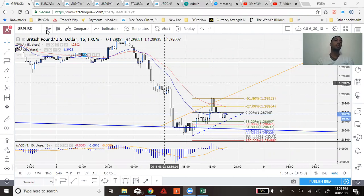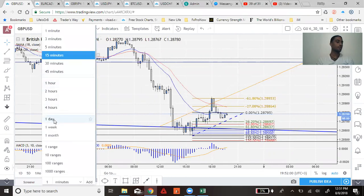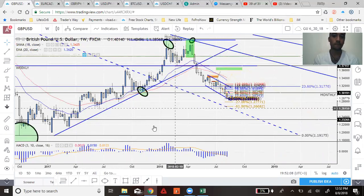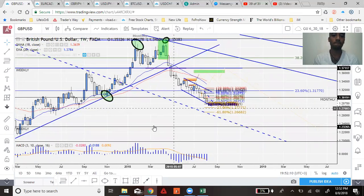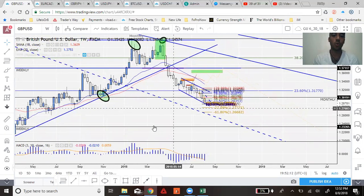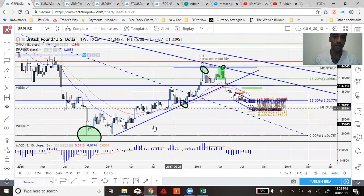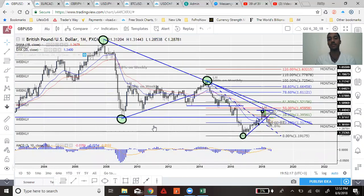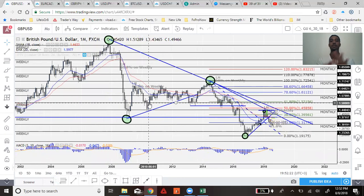So what we've been looking at on the higher time frames, let's go all the way back in time. You probably know what I'm talking about right now. What we see here is that you have to go to the month time frame. That's how big this trade is. I know this looks like a whole bunch of stuff, but I'm not changing it because I need my chart to look just like this.